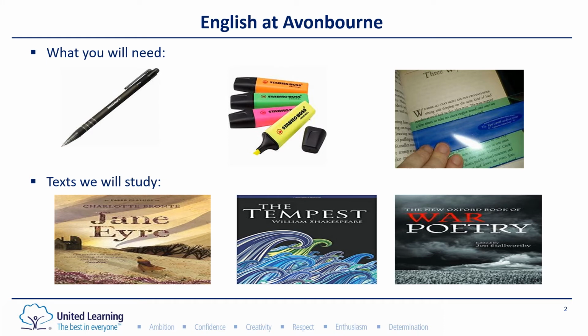English at Avonbourne is really exciting. Every lesson you will need a pen, a highlighter so we can highlight the text, and a reading ruler. You will use this in all of your lessons every time we do some reading, and you'll be given one of these by your tutor. We have a really challenging and exciting curriculum at Avonbourne, and some of the texts you will study in Year 7 are Jane Eyre, The Tempest by William Shakespeare, and a selection of war poetry. Students have really enjoyed these topics this year, and we really hope you will too.